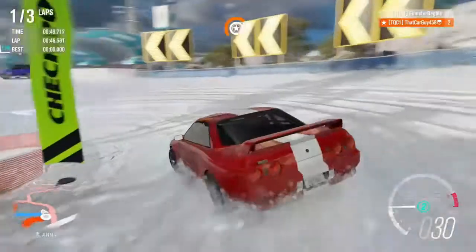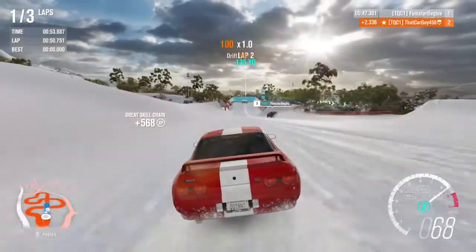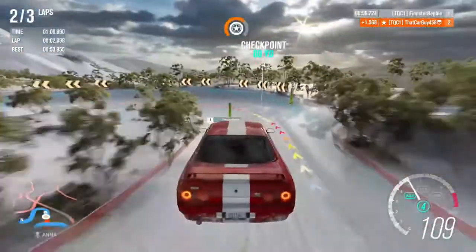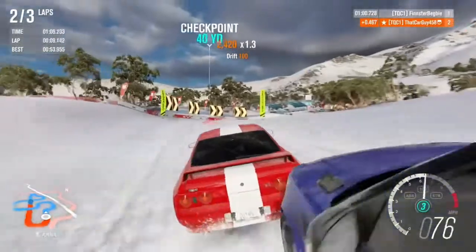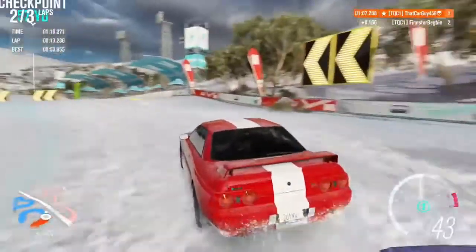Now in this race we're not actually having any drag races because obviously in Blizzard Mountain we don't have a drag race event, which is a bit sad. It would be cool if we had a drag race event. As I go flying off the jump, not spin out this time, I overtake Finn briefly. Now I'm ahead of Finn, and then he smashes me into the wall.